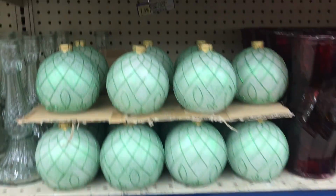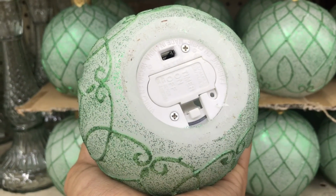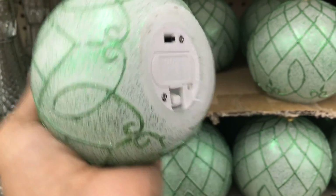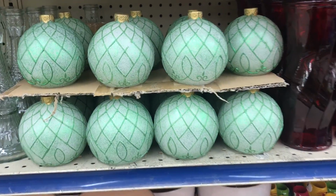Nice. These are actually timer lights. They look like candles, but they're timer lights, guys. That is super exciting because they will turn on and off at the same time every day as the rest of your lights. That is so neat. I think I'm gonna get a few of them.